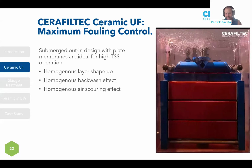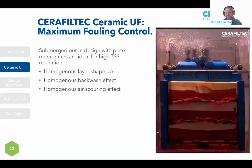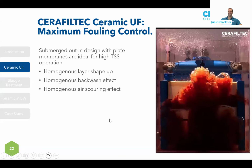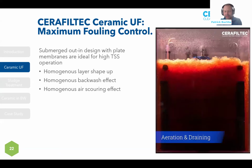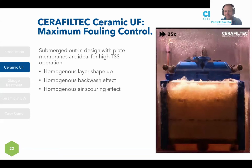You will see now easily, the countdown is coming, and here is now the backwash. How releasing it is to see and to watch that backwash. You see the fouling layer just falls off. Isn't that a great feeling? I always get chicken skin when I see that. And now with the air scoring, you can really control the fouling completely, a completely whitish membrane.